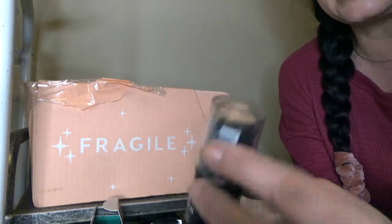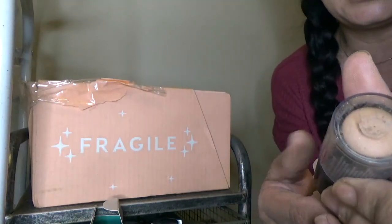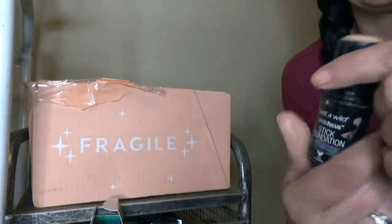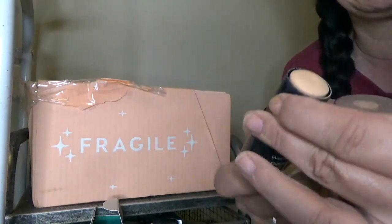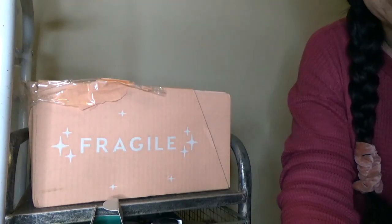Here we have another stick foundation. This one is from Wet n Wild, and it's the Photo Focus, but it's in a stick form. I have no idea if I like this or not. It looks like I used it quite a bit. Okay, I guess I'll just put this one in front with my other stick foundation.